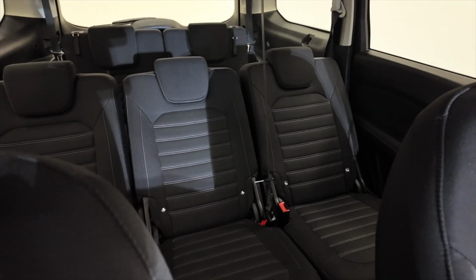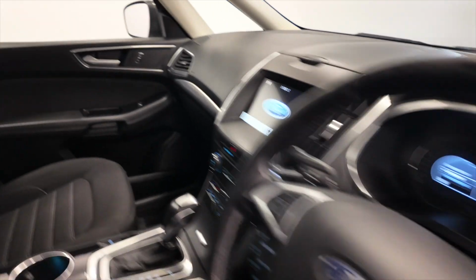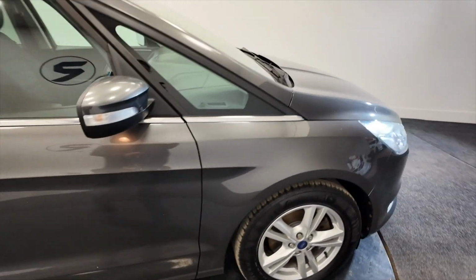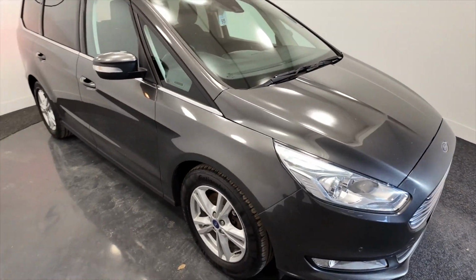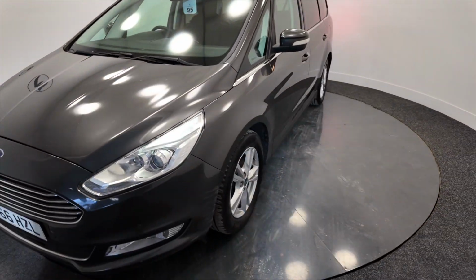So lovely car this, really lovely condition, 7-seater. All extra space. We'll just very quickly turn around. So you can see the boot.